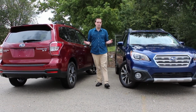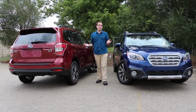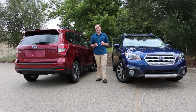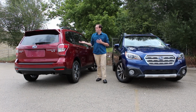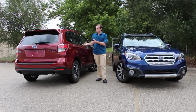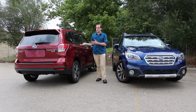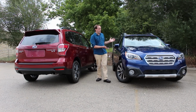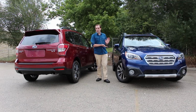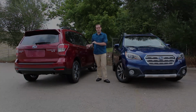Unless you've been living under a rock, you'd know that there's an all-new 2015 Subaru Outback that was introduced just a month or two ago. But the Subaru Forester is also a very new model, having been introduced in just March last year. Now, you could look at them and say, well, the Forester looks a little more like an SUV, and the Outback looks a little more like a station wagon. But there's a lot more to it than that. So we're going to take a good look to see exactly what makes the Subaru Outback and the Subaru Forester different.